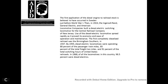By 1955, diesel-electric locomotives were operating 88% of the passenger train miles, 85% of the total freight ton miles, and 91% of the total switching hours of the United States railroads. In 1968, 98.5% of all locomotives in the country were diesel-electric.